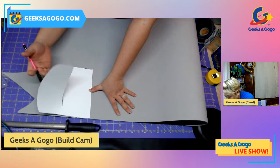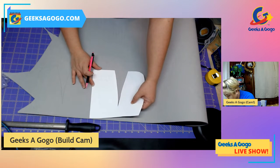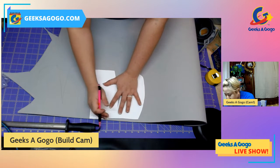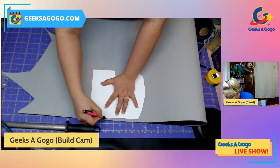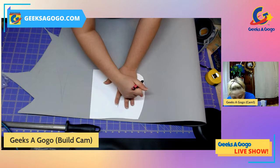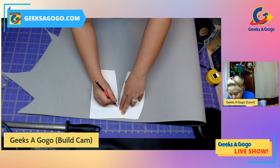If you get a hold of these, they are a lot easier to cut. They are a lot easier to work with somewhat. It's just softer. It just feels a lot softer. That's all I can say. So yeah, I just basically flip the pattern and then trace the other half, so you have two very symmetrical pieces.